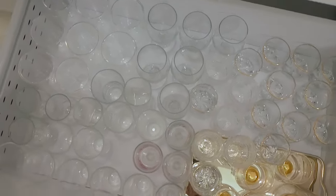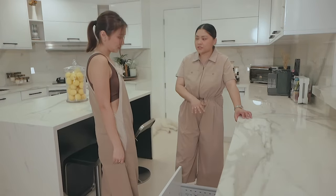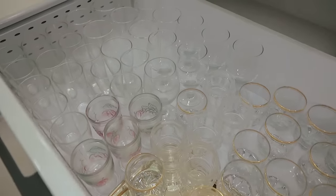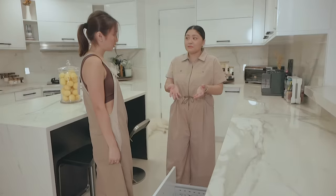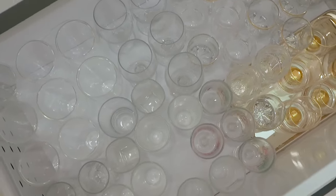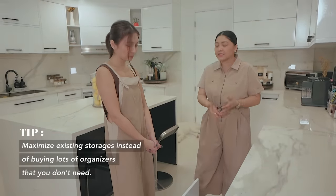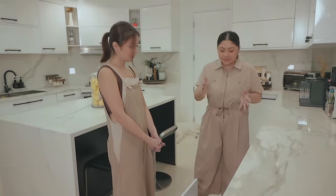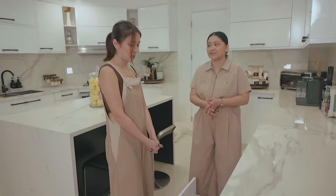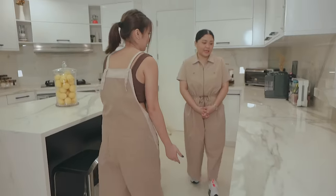Yung iba kasi lagi nilang sinasabi, do we really need to buy organizers? Sometimes, if the space actually works for you the way it is, then no need na to buy. Buying organizing bins doesn't mean that you're going to be organized if you don't know how to use it. Extra kalat lang din siya. If kaya nyong i-maximize the storage as it is, then perfect na yon, as long as everything is well put together. Para at least hindi ka nahihilo, like, asan na ba yung ka-partner nitong last na to? Agree. Maraming makaka-relate dyan. Okay, moving on.